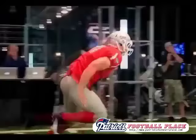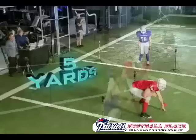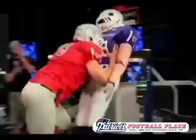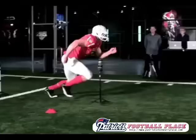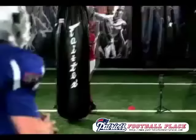Breaks the light trigger in only 0.8 of a second, changes direction, and covers 5 yards in barely over 1 second. He drives the dummy up and into the ground with almost 2,800 pounds of force. As strong as hits we've measured by Dwight Freeney.